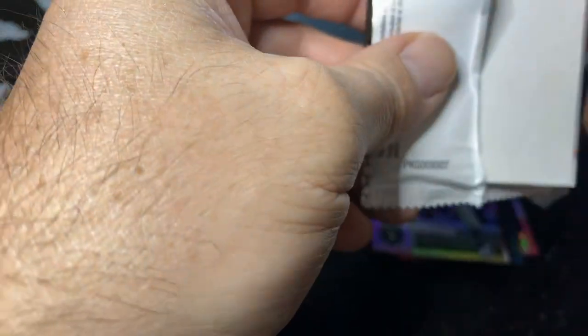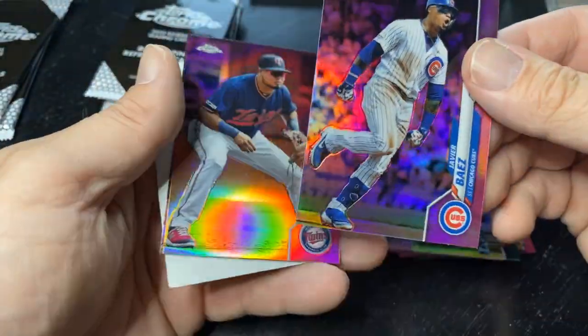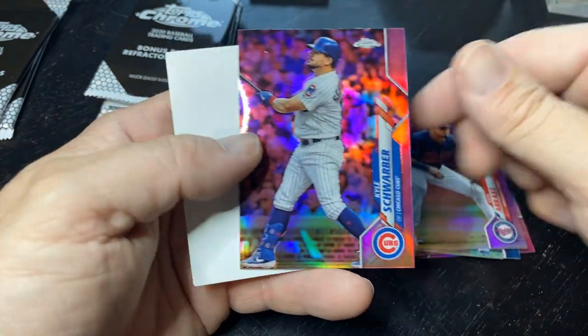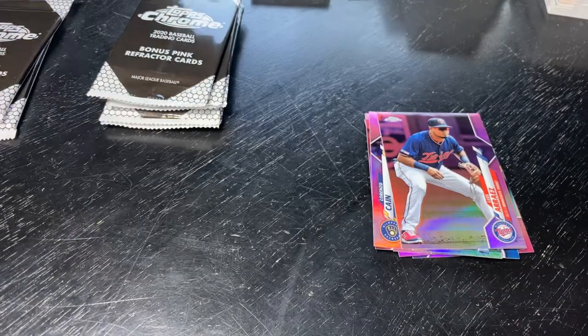My buddy who I went with today opened up some of his pinks and he pulled a Luis Robert in a pink. That's a huge hit. Javi going in my PC. My Cubs, and there's Schwarber going in my PC. Loading up on Cubbies.